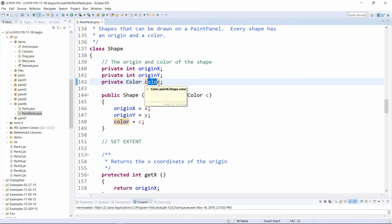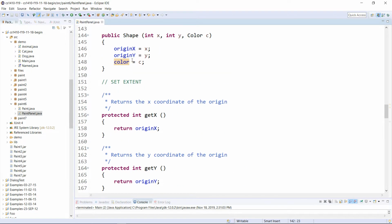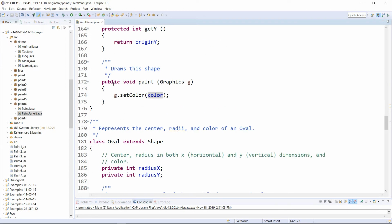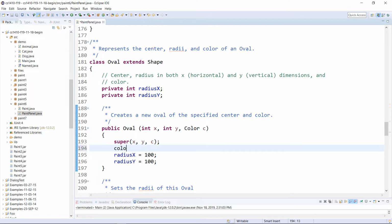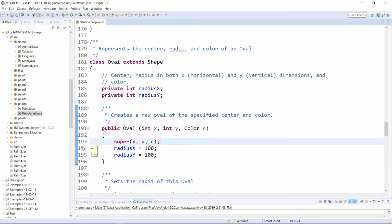And that's good because these variables are private, right? We can't access them down here. If we tried to do that ourselves, if we tried to say color gets the value of c, that's not going to fly. We can't touch those instance variables. So we have to use the base class constructor to do the work for us. Then we set the radius: set radiusX to 100 and radiusY to 100.